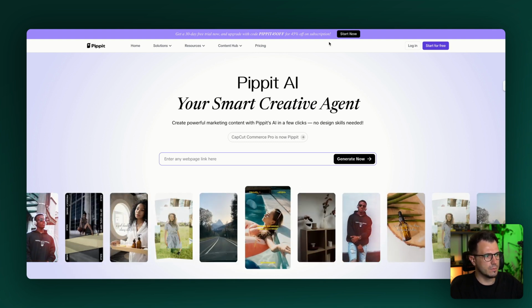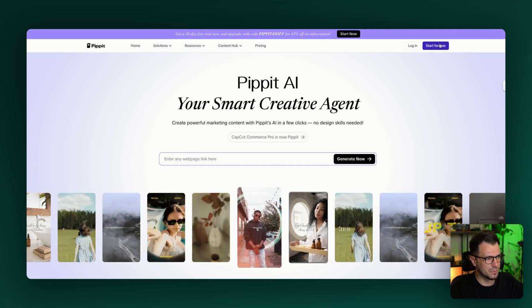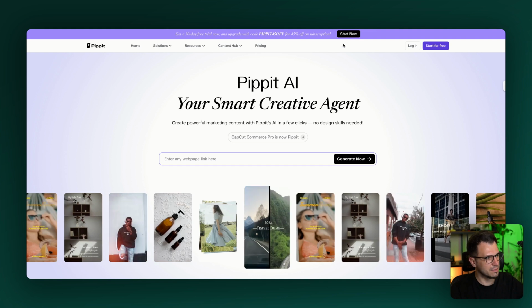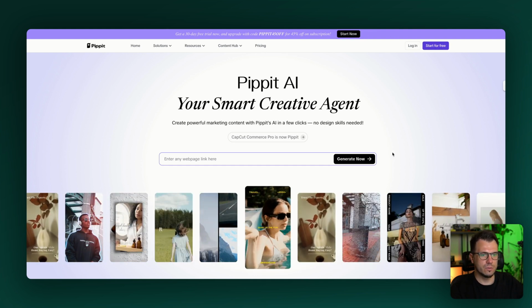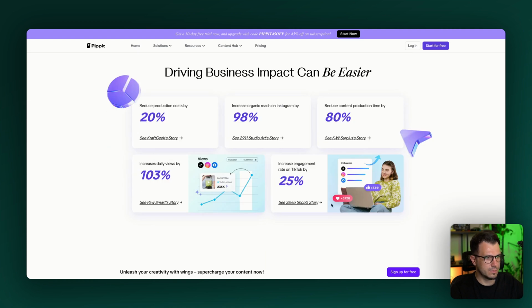Right from the beginning, we have a Start Now button here for a free trial, and then Start for free. Generate Now, CapCut Commercial Pro is now Pippit. There are a bit too many calls to action, I would say. And we also have a sign up for free at the bottom. So we have two sticky bars actually, one at the top, one at the bottom.